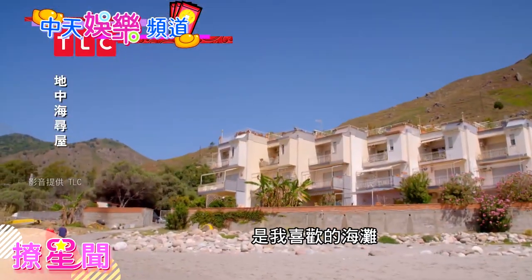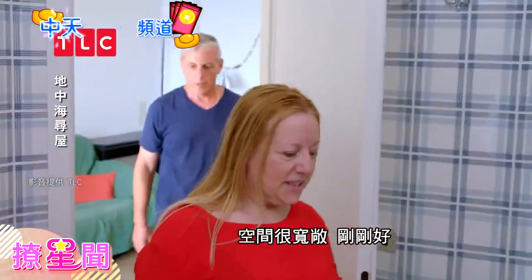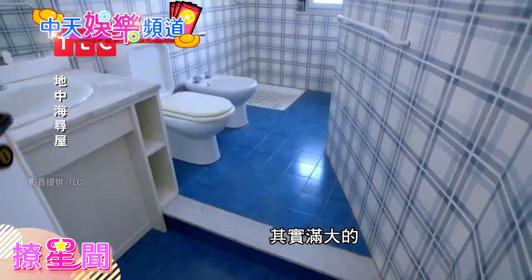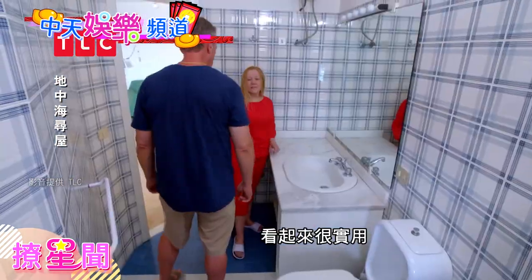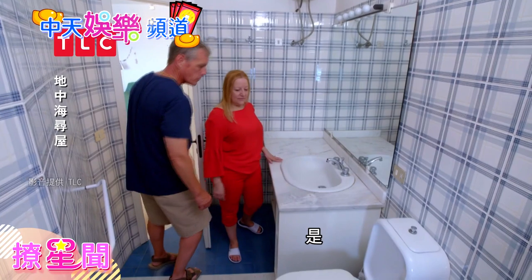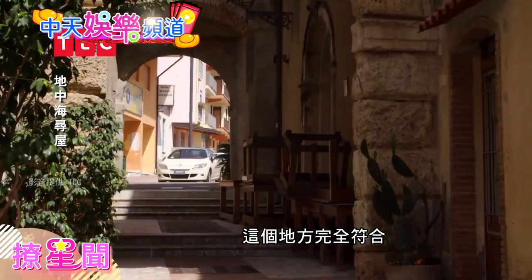Sand is so soft. Yes. This is the kind of beach I like. Yeah, I prefer this kind. This is spacious enough. It's actually pretty big. Yeah. Shower, no bathtub. Looks like it's functional. Yeah. This is what I imagine when I think of Sicily. Oh. This place is just like this.